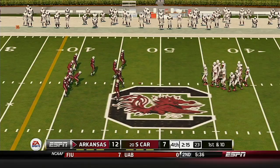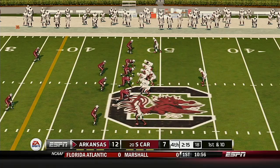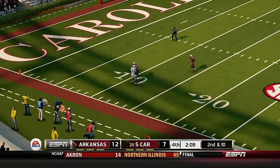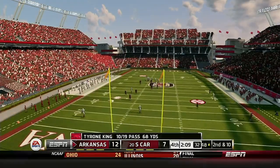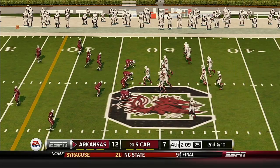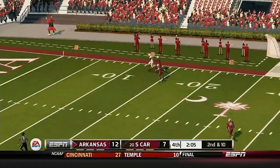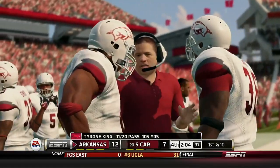You know this is a real crucial time in the game. It could still go either way. Chucks it downfield. No, incomplete. That makes it second and ten. Second and ten. Ball on the 48-yard line. He airs it out. He's tackled around the 11-yard line. South Carolina is going to take their first timeout of the half.